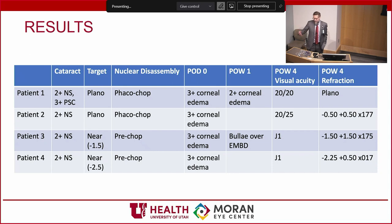Bill, your typical post-op day zero, what's your corneal edema rating on most cases? For a typical lens, there's not any corneal edema. Yeah, there's really not that much. Now that can vary, of course, but typical lenses are just not a lot. And it was really interesting, again, and a few things go into this. Keep in mind, these are first cases. So there certainly is a contribution from the operator and the inexperience.